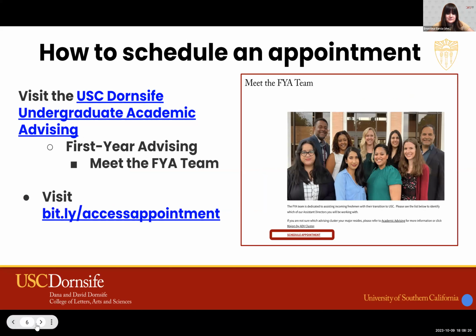How to schedule an appointment. You can schedule an appointment in one of two ways. You can visit the USC Dornsife Academic Advising website, which will lead you to the Meet the FYA team page we mentioned in the past slide. From there, you can click on the appointment link, usually found beneath the team group picture. Or you can go directly to the appointment page through the link found on the screen.